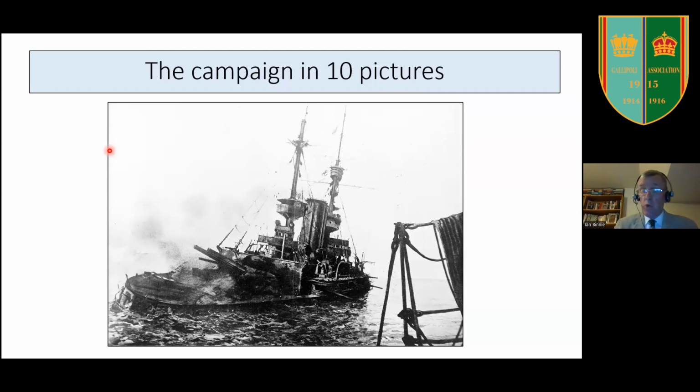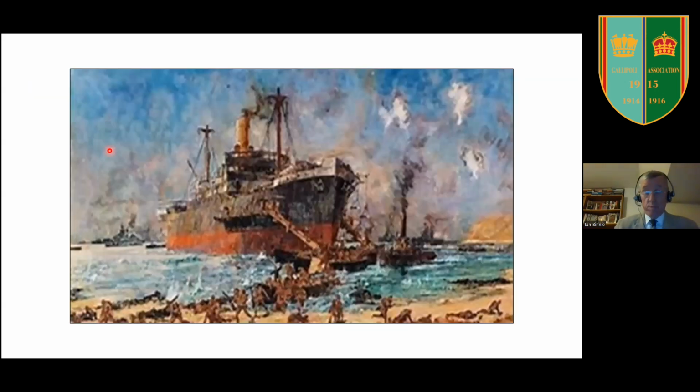There were plenty of warships. They were a little old, but they weren't able to clear the mines, nor survive the bombardment from the Turkish guns. And March the 18th, the last naval defeat, is celebrated, of course, in Turkey as rightly a victory.